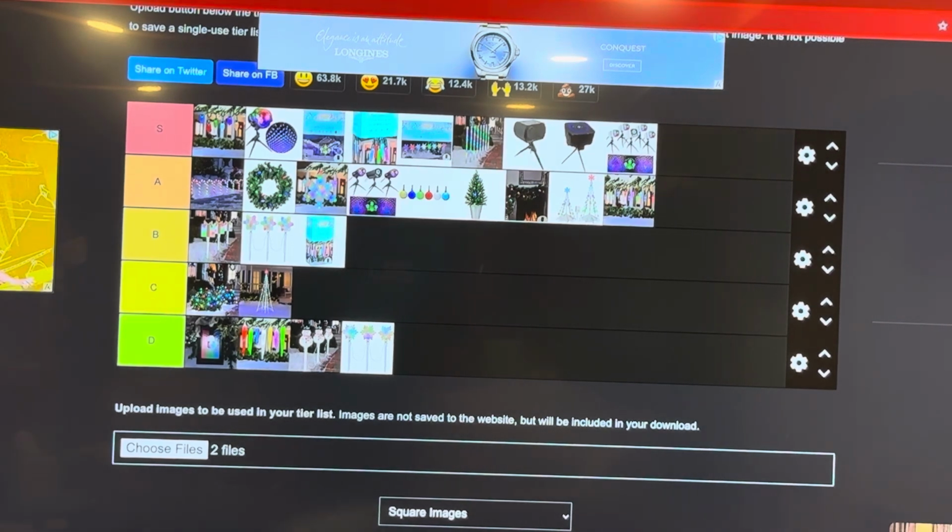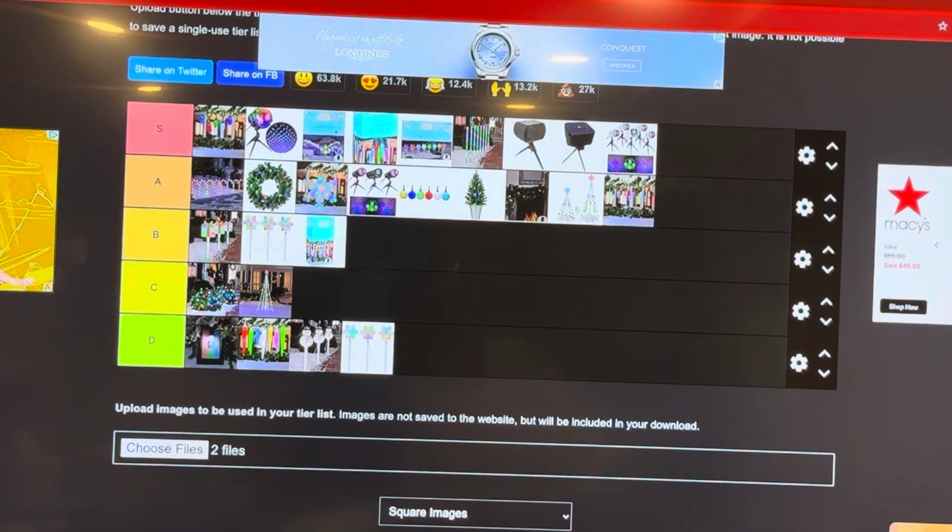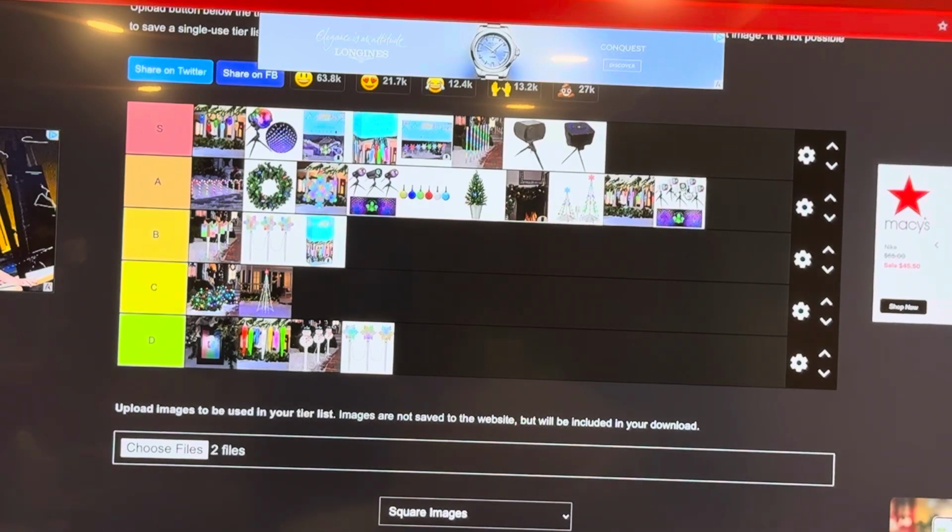The set of 5 in black, they also did a very good job designing that because it could be used for any holiday. I did not like when they switched over to the present casing because now you're limited to Christmas only. So I think we should bump the set of 5 Christmas one, or the present one, down to A for that reason.